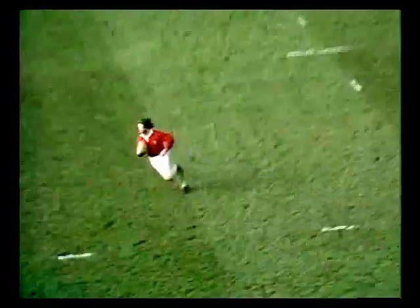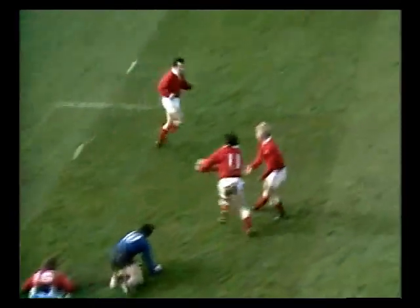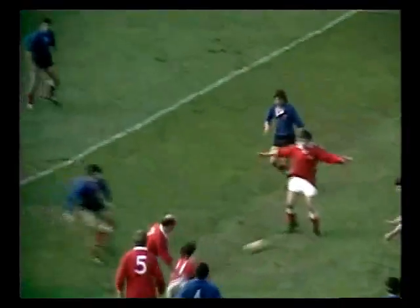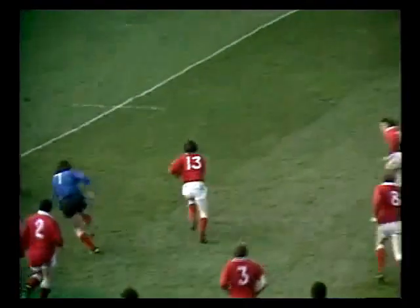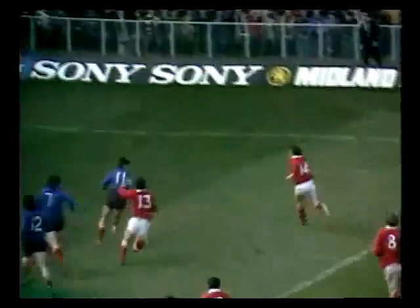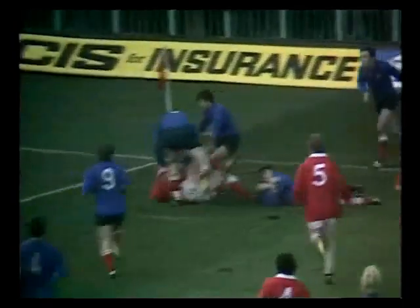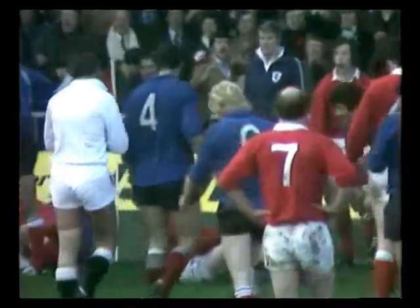Bertrand's kick finds JPR over halfway. Oh, good tackle by Mustafa. This is Gareth Evans. It's a wide broken field. There's a chance here. Squire out to Gravel. Gravel to JJ Williams. Williams outside. The tap tackle by Novis gives it to Quinnell. And a penalty for, I think, not releasing.